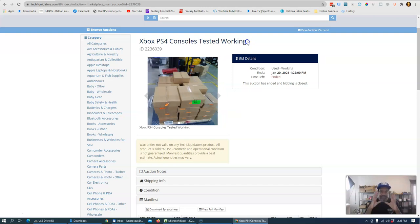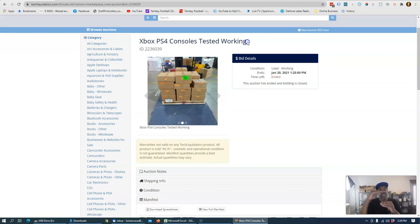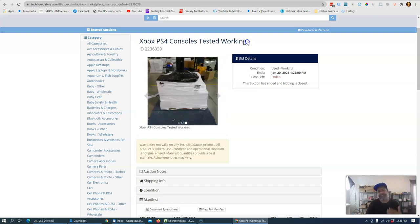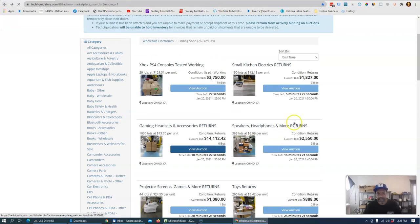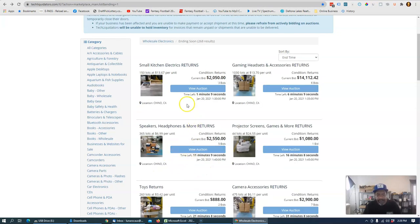Okay? Every time that something's broken and not working, the cost of each good rises a little bit. But if you could still maintain that profit margin, expect 10 to 20% of your items in a return fashion are not working. All right, let's go back here. Let's just refresh the page. Let's see if this goes away. And also, of course, these are here all saying Chino, California. All right, small kitchen electrics returns. 150 items for $2,050. That's not bad.